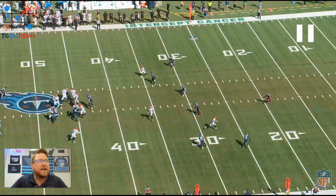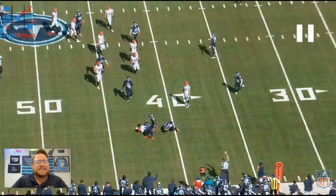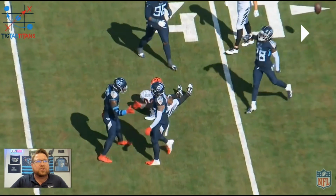Burrow doesn't have anything, and now the time is ticking. He's got to go to the other side of the field. He throws short to Tyler Boyd on a long third down. They're not going to get it. The Titans absolutely whooped the Bengals last year, man. It's fun to rewatch that tape. One of the best games of the year, but just an excellent job from Roger McCreary.